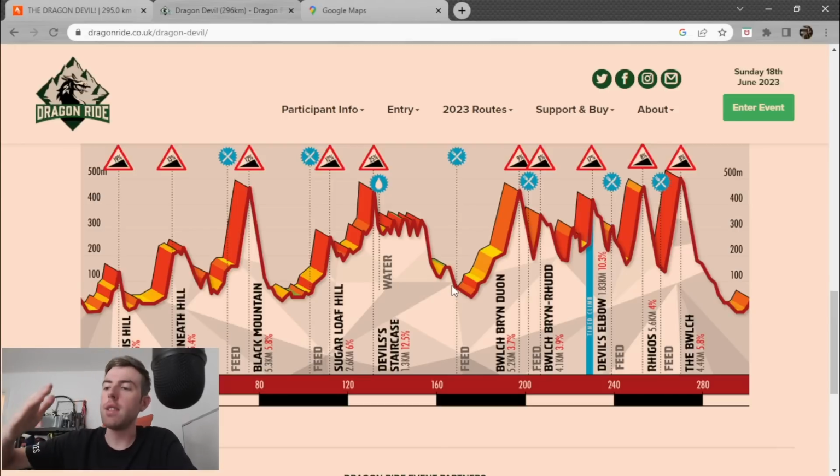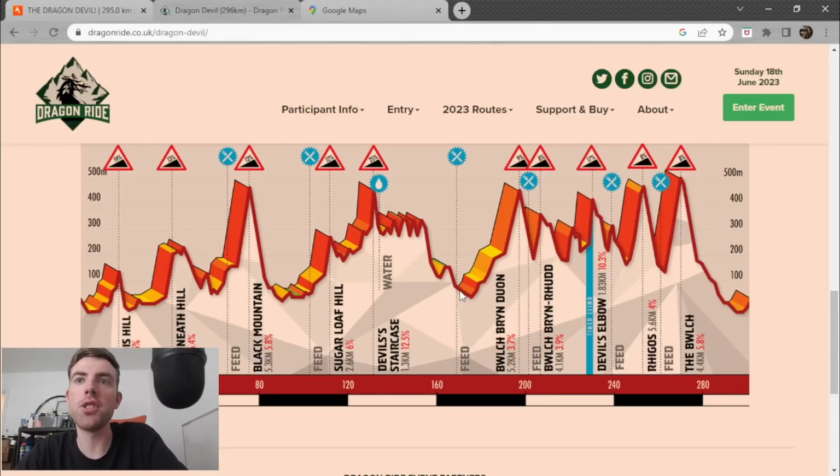That feed there is going to be another mental checkbox for that last 130k, because now you're joining on to the route that the Gran Fondo's doing, and it's going to be hilly AF basically from here on in. You're going to have to be very mindful about how you're feeling. If you look at the profile, like I've said before, up into the Black Mountains, there's a lot of flat roads.